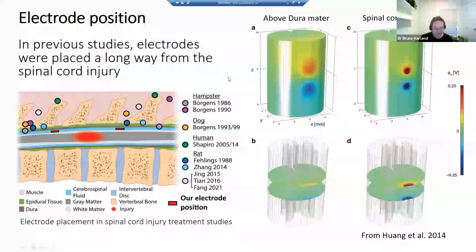So the reason that electrodes in these previous studies were placed quite distant from the injury was they were worried about doing damage to the spinal cord. So a lot of current was being put through these electrodes, and a lot of heat, and actually in several instances in these studies, it was shown that there was some damage to the muscle tissue near the electrodes, some burn damage, that sort of thing.